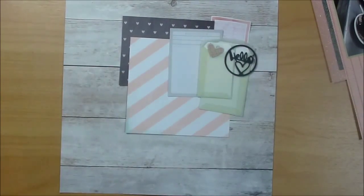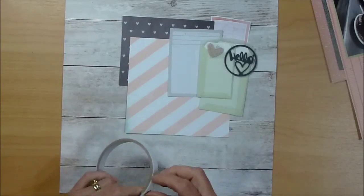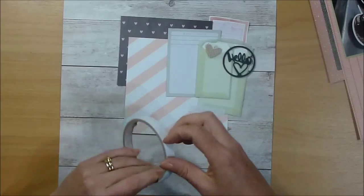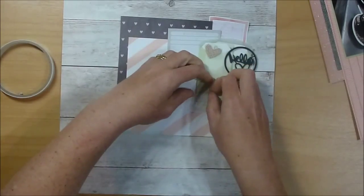So the little paper clip, that's that little metal one, they can be found lots of places, but that one's actually by Typo. And the little hello, that is the black die cut.